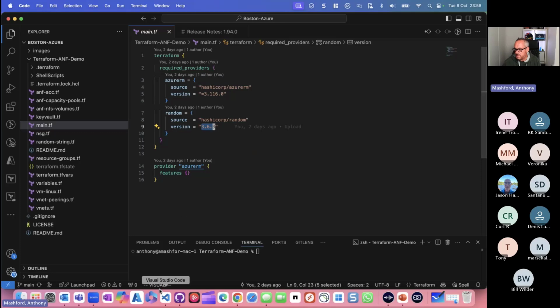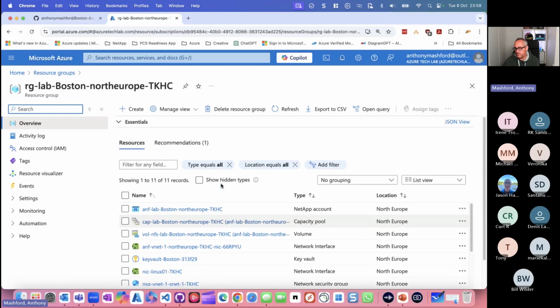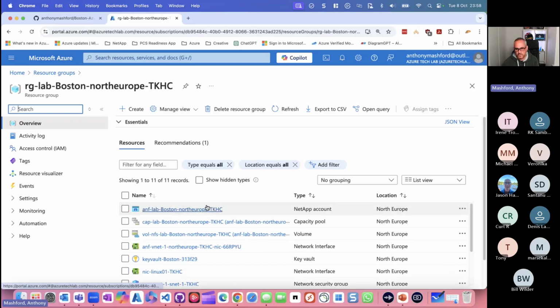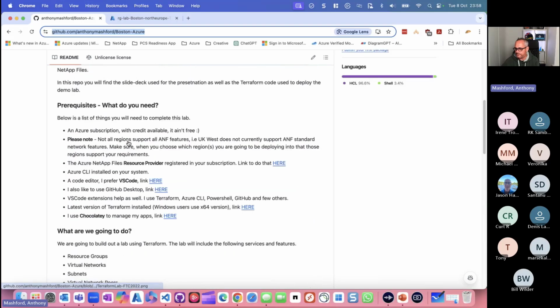This random provider, by the way, is building out the naming conventions. If you see here on the end of every name, there's a random 4-character string. I did this for people who want multiple people using a single subscription, for instance, just to give it uniqueness. So hopefully that's giving you a quick overview of what I've done in the lab and shared for you guys. There are various instructions here, and hopefully anybody who's familiar with Terraform would find this quite straightforward.